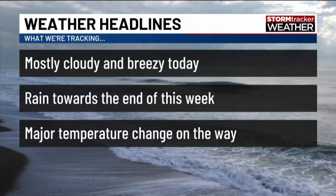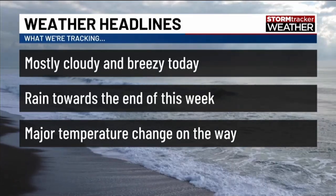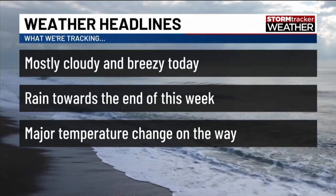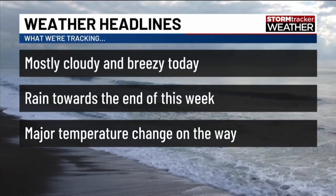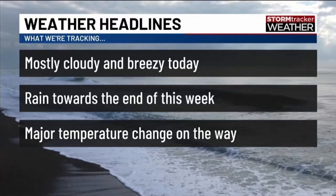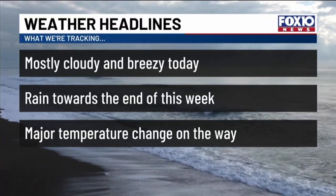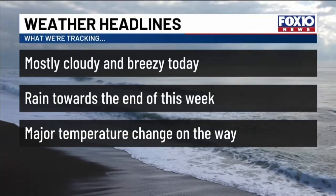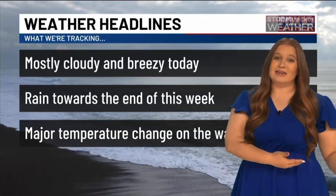Our weather headlines, mostly cloudy and breezy conditions for our day today. Wind gusts up to about 25 miles per hour, especially into this afternoon. Probably noticed it yesterday. It's going to be the case today, as well as going into the weekend, going into our next front moving through. That's going to bring us some scattered rain through the end of this week. And then after that, major temperature changes are on the way. We've been well above average, but it looks like we're going to get one more shot of winter before we go into our spring.